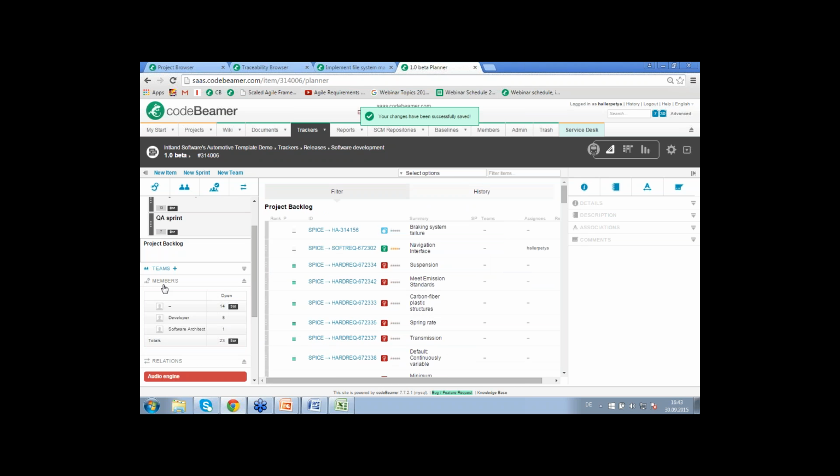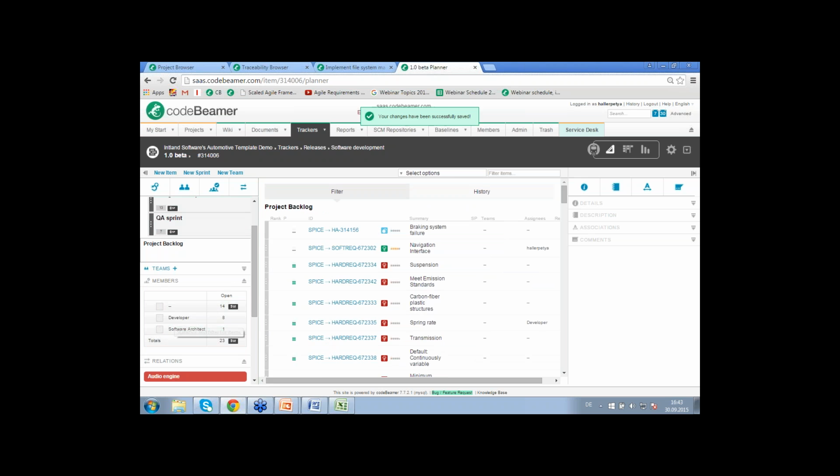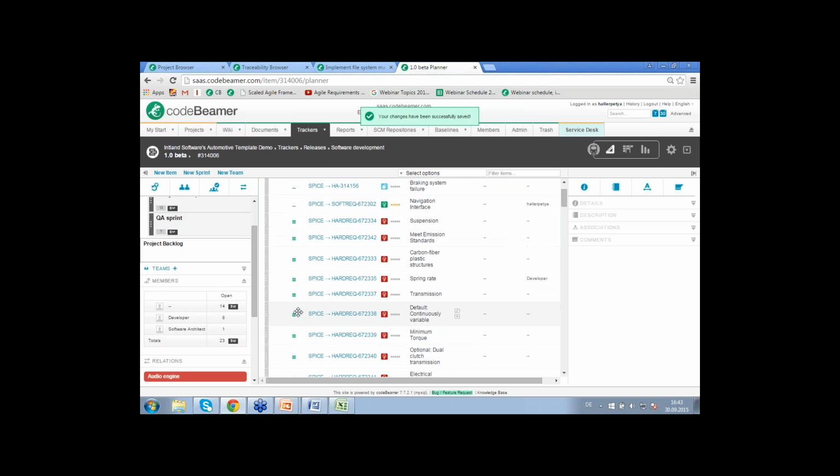I'm also able to visualize the members involved, and I can make the assignation here very easily, also using this drag and drop functionality. So I can just add new items to the developer team, for example. I also can define this for the individuals as well.